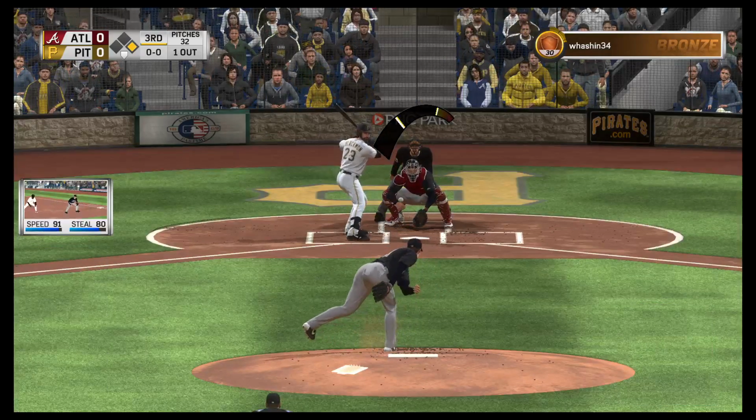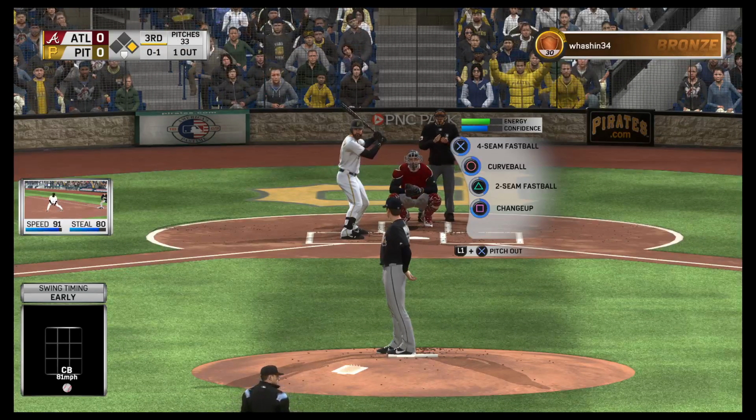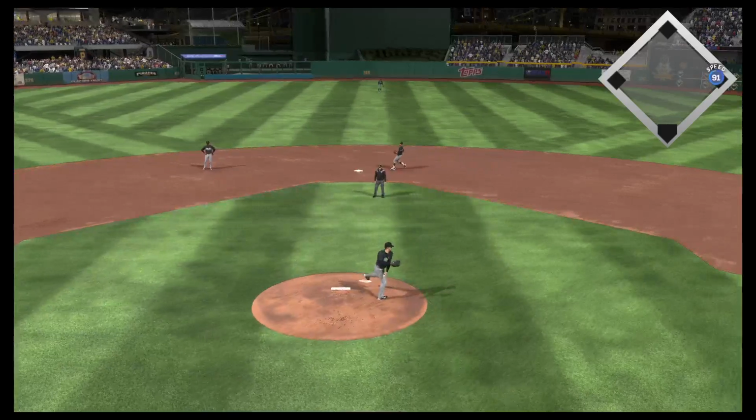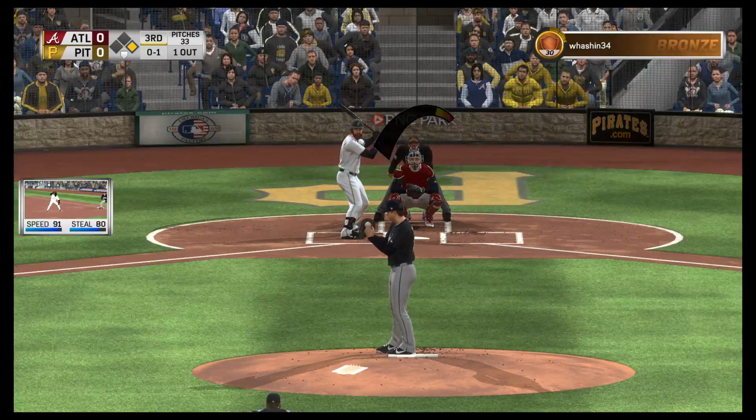He's set and the pitch. A swing and a miss at the big curveball. I like that he used the curveball to get ahead there. That's a tough pitch to hit in this lefty-lefty matchup. So if you can get it over the plate on the first pitch, it can be pretty effective.